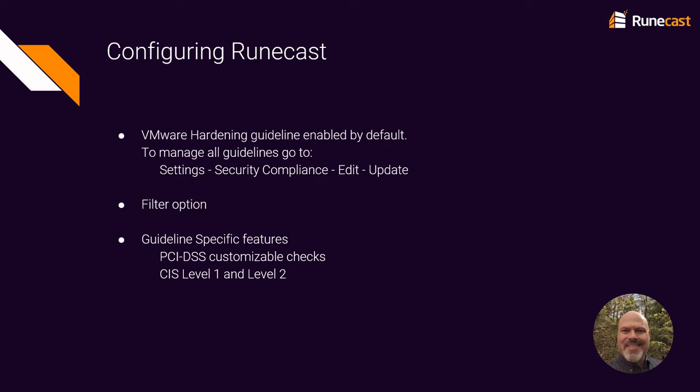Once you have Runecast installed, the configuration within Runecast is quite simple. With those standards that I just showed that come out of the box with Runecast, you can go into your settings in your web client and basically toggle on or off any of these control standards.